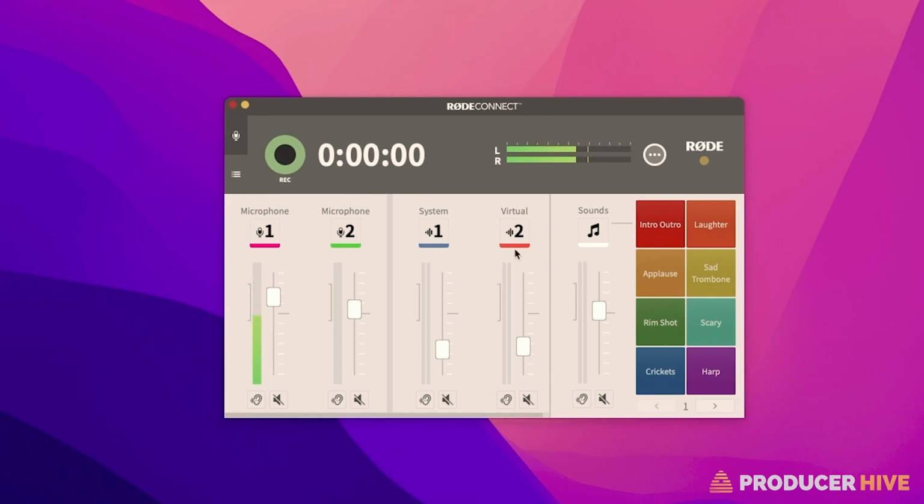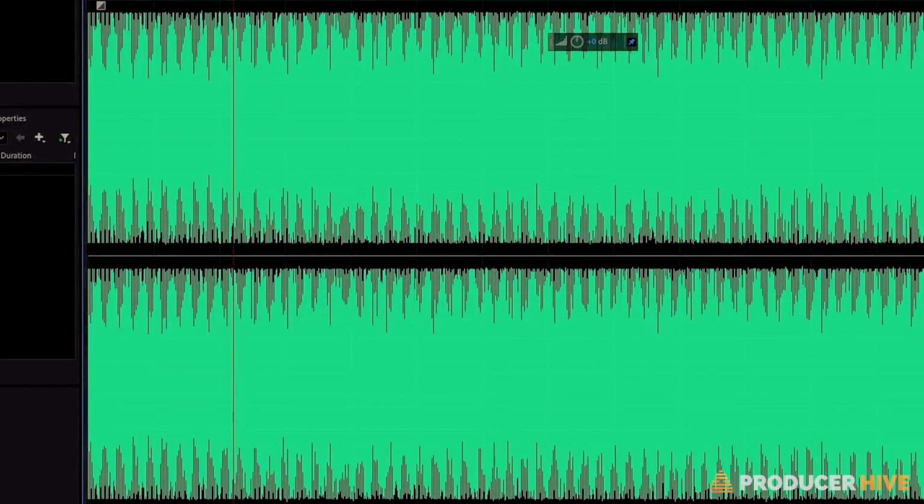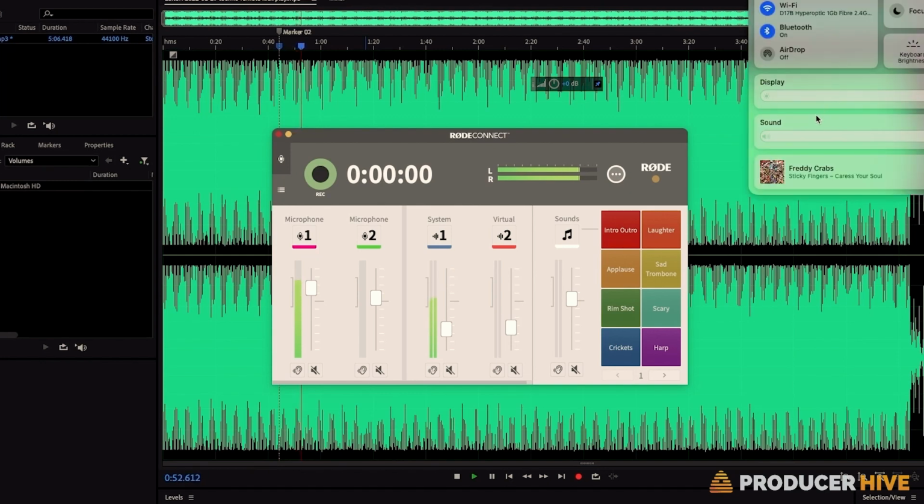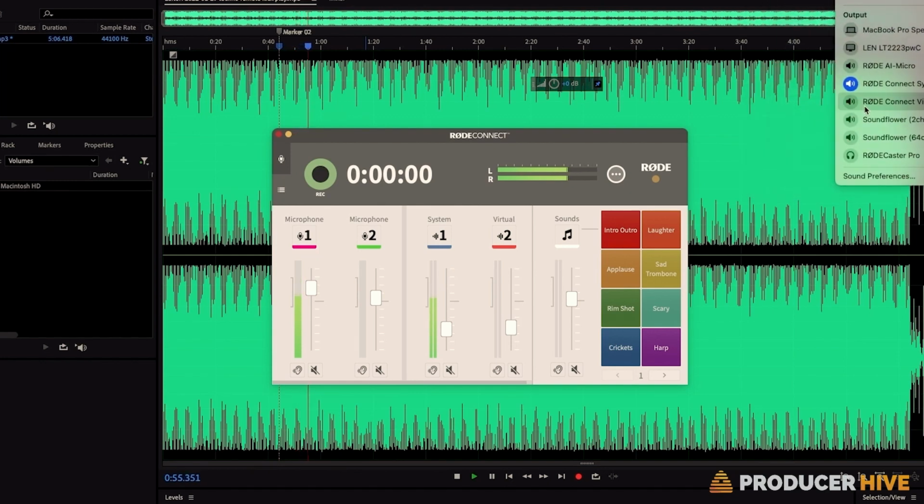You've then got 2 separate inputs for your system. One is called System, the other is called Virtual. So the Rode Connect app creates another virtual input for internal sound sources. So you can take something like Adobe Audition, like I have here. This is a little techno number that I've been working on. It gives you control over that. So you can control exactly where you're sending sound. If the application you're using can control that, you've got your system, you've got your virtual. So you can switch them over like that. So you can have 2 individual ones.